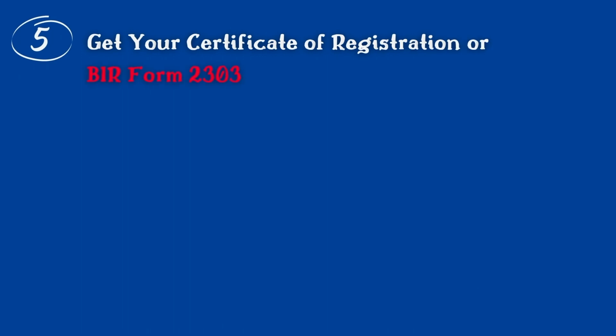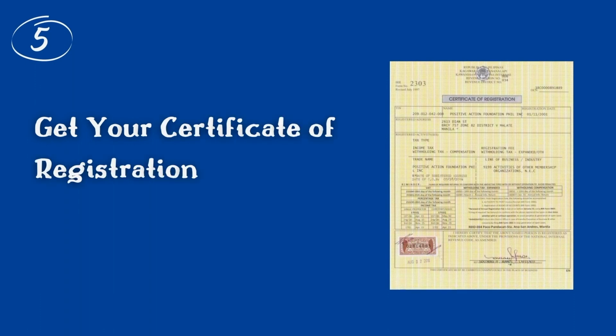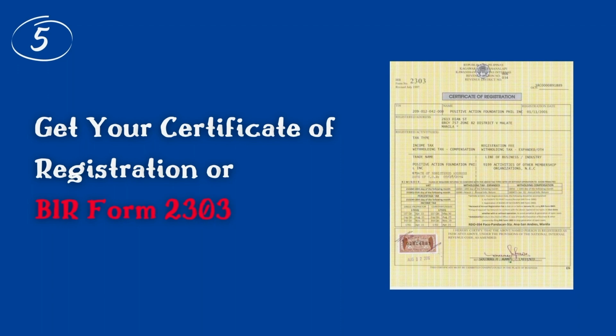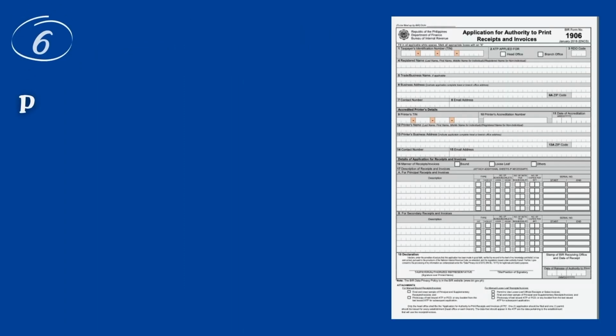Step 5. Get your certificate of registration or BIR Form 2303. Get back to your RDO to get the certificate of registration, including the Ask for Receipts notice and authority to print or ATP. Step 6. Process your official receipts or invoices using the BIR Form 1906.